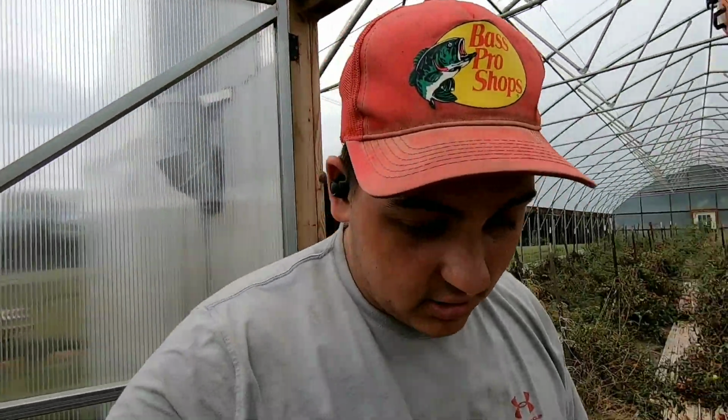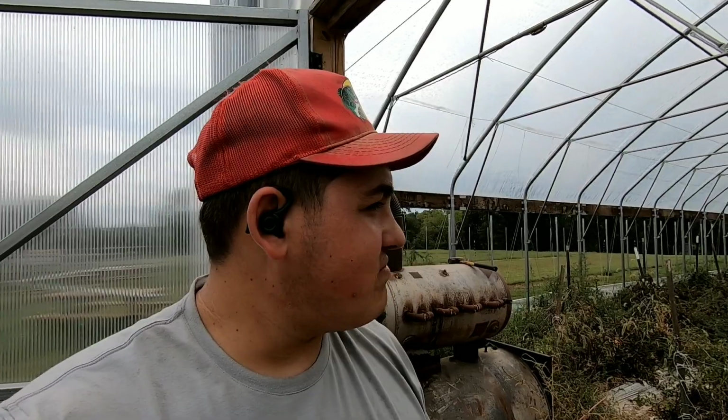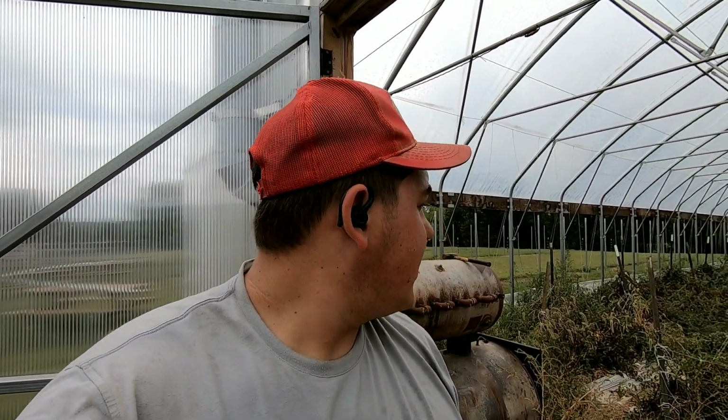I know last year, it was my first year doing the high tunnel tomatoes, and I pulled about 11 pounds per plant. So this year I'm doing a lot better, and hopefully next year just keep doing what I've been doing and keep getting better and better. So I'm gonna continue picking here, and I'm just gonna pick about 200 to 300 pounds for tomorrow, and then go pick a few apples for the farmers market and do the other good stuff too. So you guys stay tuned.